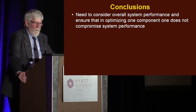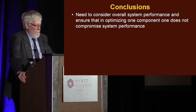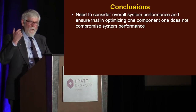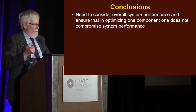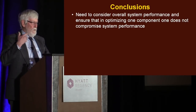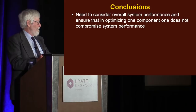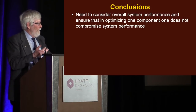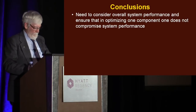So when we're designing a barrier system, we need to consider the overall system performance and especially be sure that optimizing one component is not compromising other components. So for example, using a coarse gravel is great for your leachate collection system, but lousy for your geomembrane if you don't put in an adequate protection layer.